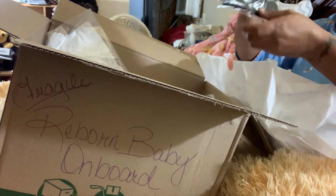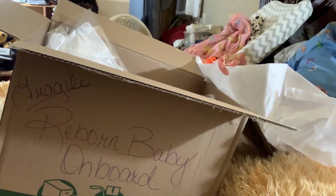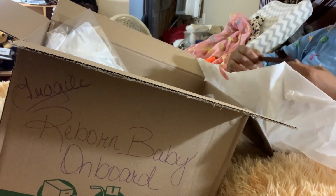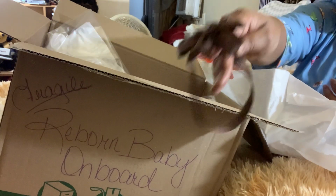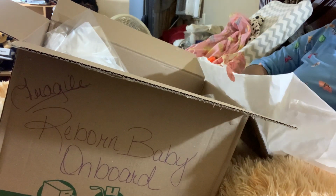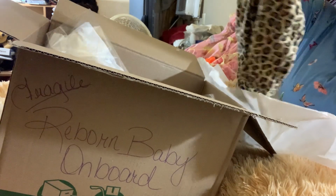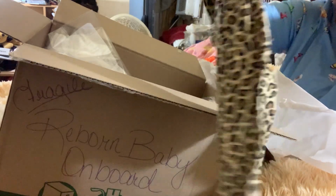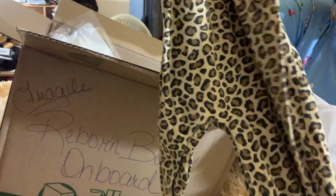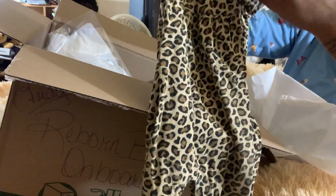Okay, I'm gonna start. This is the black bow. Oh, yes, ma'am. Here is a brown bow. Oh my goodness. And this little outfit is so cute. Little cheetah print. I love certain things I just love. Yes, this is so spanking cute.